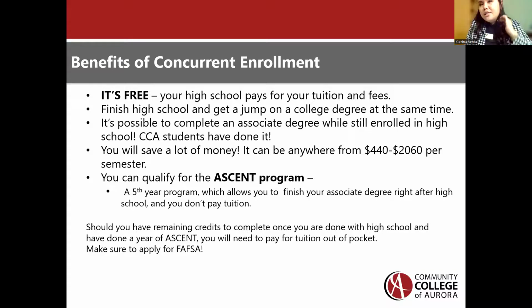And if you're a high school student and have taken at least 12 credits, you are able to qualify for the Ascent program, which is basically another free year after you graduate high school. So essentially after your senior year, once you have 12 credits, you apply for the Ascent program and you have a fifth year as an Ascent student, and you get that paid for also. One of the things I wanted to note is if you are done with high school and done with your 1 year of Ascent and you still have some remaining credits, you would need to complete a financial aid application because the district will no longer pay for your classes.